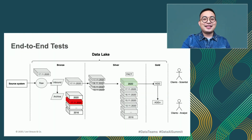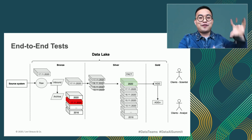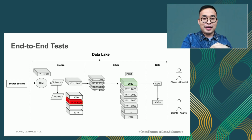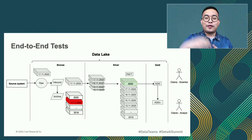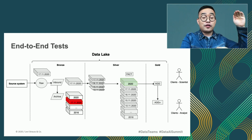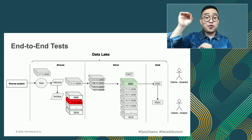Okay, and then the end-to-end test is so important for data projects. So how could you verify your schema? Very often our source system gives us a table. That table has 10 columns. And then in the end, we have 10 columns and created our schema, okay? But one morning, they suddenly have 11 columns. They have one more column, but they forgot to inform us. Then our pipeline might crash because we defined our schema for only 10 columns, right?